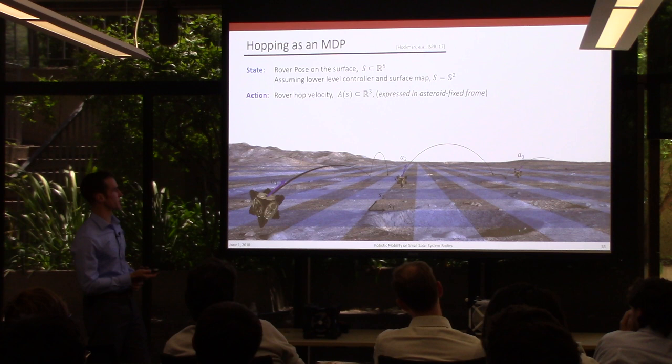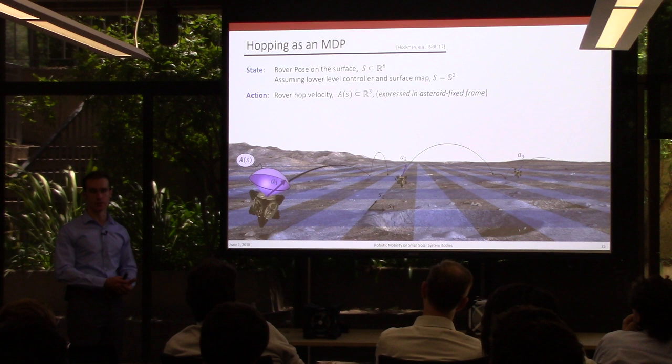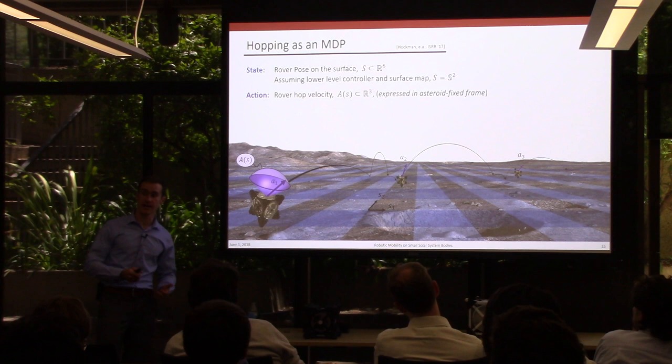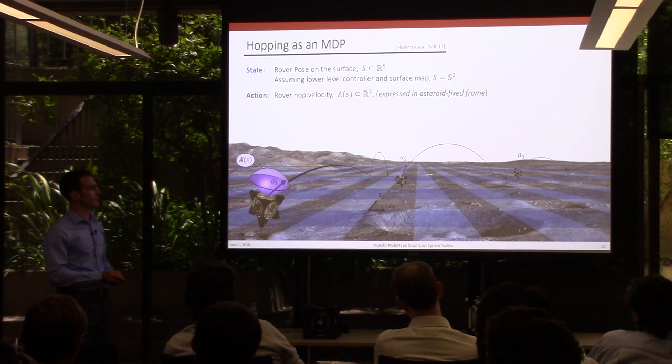And importantly, there are some constraints on the action space. So when a rover is sitting on the surface with some local normal vector, it can only really hop within some friction cone of that local surface normal. It can't hop just to the right or just to the left. So if the rover is leaning to the left, it can't really hop to the right as easily. So you can envision the action space as a constraint really dictated by the local pose of the rover on the surface. And finally, we need to define the reward.